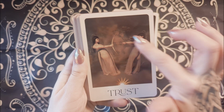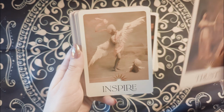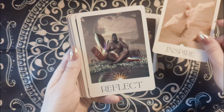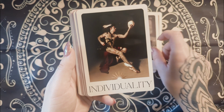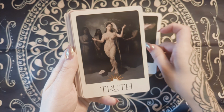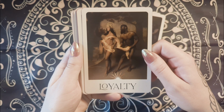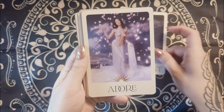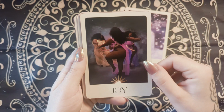This Trust, and it's this same figure pointing the bow, holding the bow, and pulling the bow. Look at this beautiful, oh, it's just amazing. There are pride flags in here. There are trans bodies in here. There are larger bodies in here. Just everything that I love to see. Everything I would want to see in a photographic deck. It's here, and it's done so stunningly. It's just beautiful. This is gorgeous, this joy card.